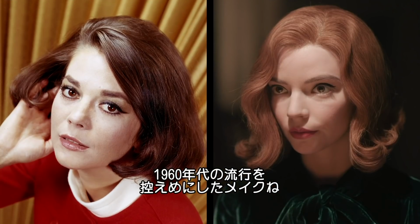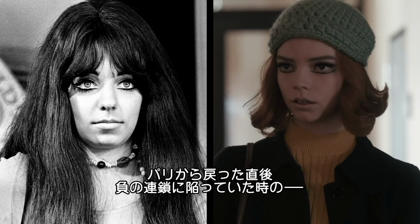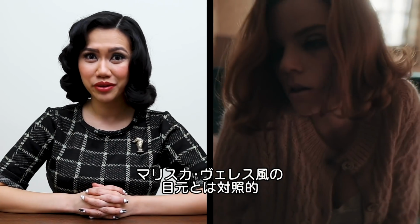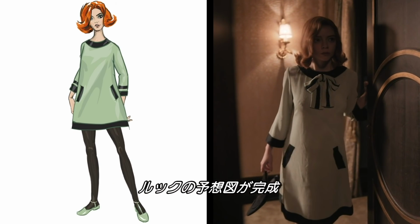This is a more subdued version of 1960s mod makeup trends, especially in comparison to her Mariska Veers-inspired floating eyeliner look from the depth of her destructive spiral when she returns from Paris. Aside from the fabric, this look is pretty accurate, although she does look remarkably put together given the circumstances. So this is what Beth would have looked like.